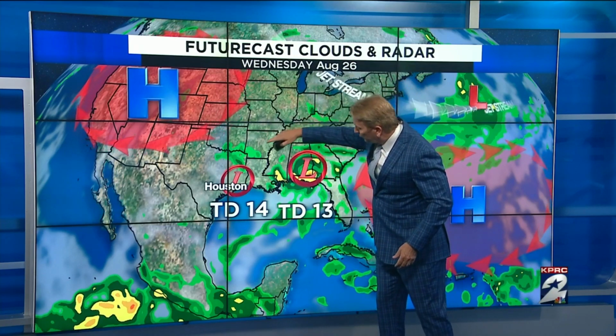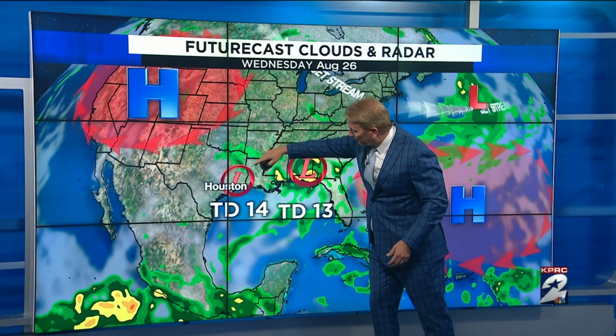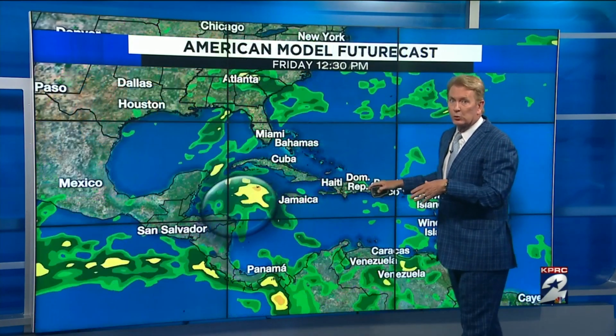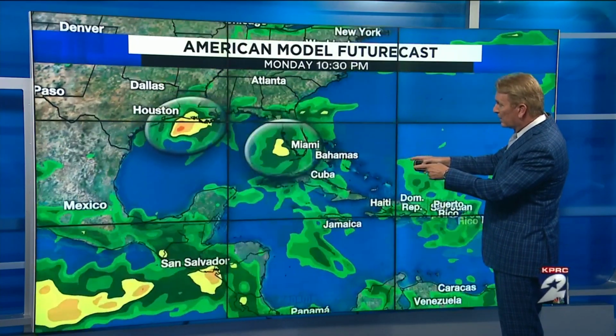Now, when it gets here, does it face this north flow from this system, which is going to be a hurricane, and that's trying to keep it from moving much, and this high pressure trying to keep it from moving much. So a stall, if this all plays out this way, is not out of the question, and we know what stalling storms can do.